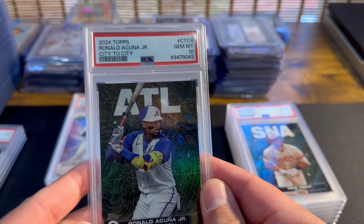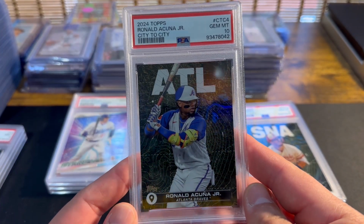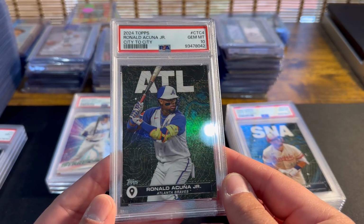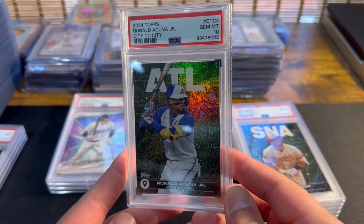Next up here, 2024 Topps Ronald Acuña Jr. City to City PSA 10. These cards aren't that valuable. I just think they look cool. What do you think, Connor? Is that a cool looking card?